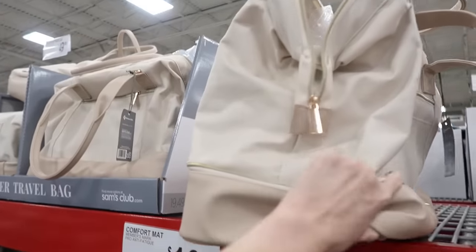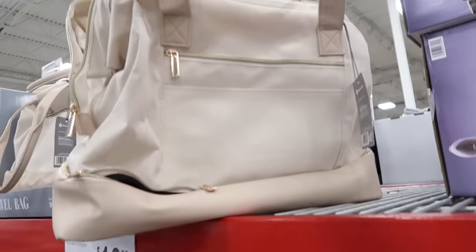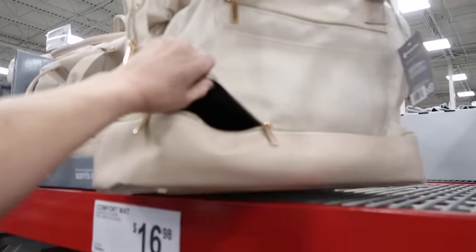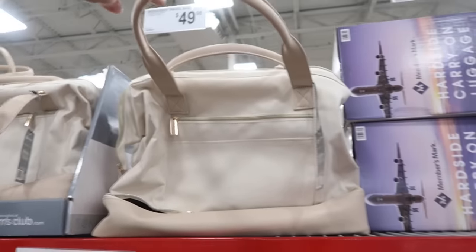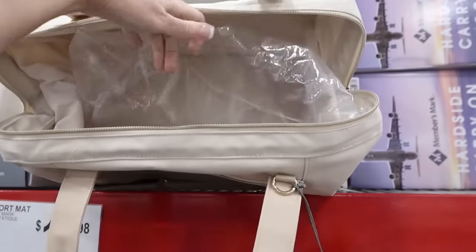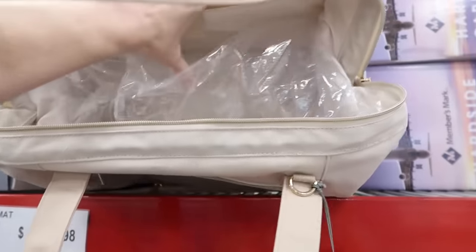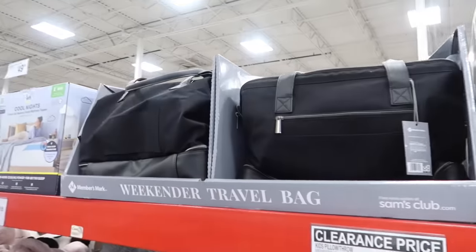Oh my goodness. I have 2 business trips back to back. And this is a nice travel bag. It has a spot down here at the bottom. It is gorgeous. Weekender travel bag. This is nice for $49.98. Canvas shell. Oh, it's hard to show you on camera, but trust me. That is nice. And they have it in black as well.